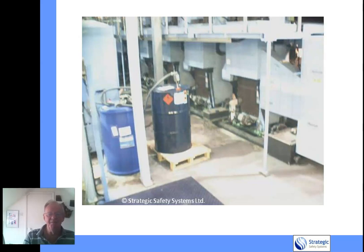Here's the first one. Drums of, I believe, isopropanol, 200 litre drum, just stored on a pallet. Lots of combustible stuff around there. I should stress that a lot of these photographs are from the printing industry, and I've done a lot of work in printing. And the nightmare scenario in printing is that you get bulk paper to burn. Bulk paper is difficult to ignite, but once it's burning, it's difficult to put out, and you get a lot of smoke damage and a lot of water damage because in trying to do that.